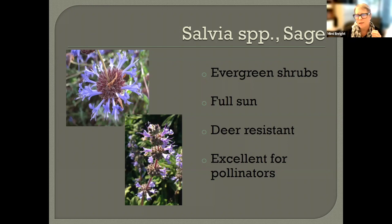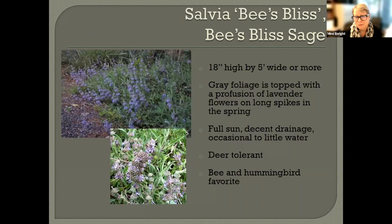So if you rub the leaves, they have a really distinct smell that some people don't like, but that I particularly love. So I wanted to take you through a few salvia species for consideration for inclusion in your home garden.